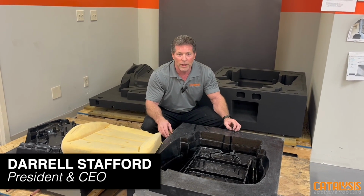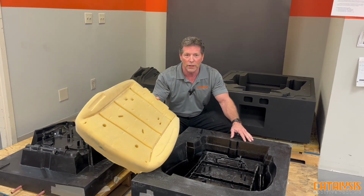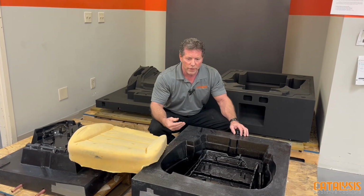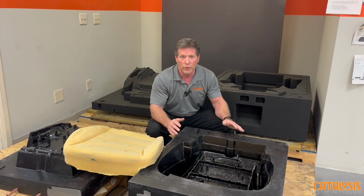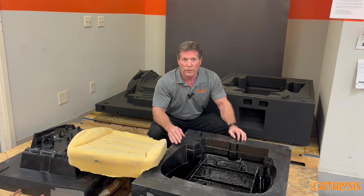I want to talk to you today about using 3D printed tooling to manufacture foam seating for automotive markets. The main benefit to using 3D printed tooling is cost and time. Significant savings in cost and time, about half of the cost of an aluminum tool and less than half the manufacturing time compared to aluminum. So significant savings.